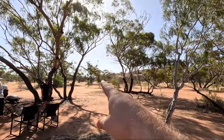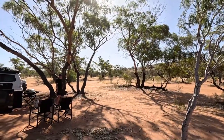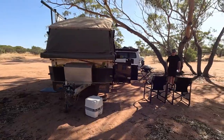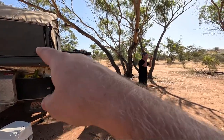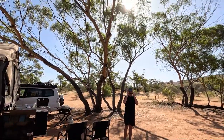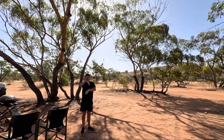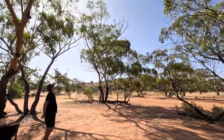So we're going to have the sunset going down straight over there, which will be beautiful. And in the morning as the sun's coming up, we'll have a bit of shade, which will be nice. But watching that sun go down, I reckon, straight over there, while we enjoy a good feed and a couple of coldies, sounds pretty good to me.